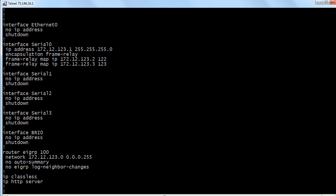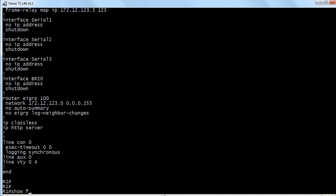So I get tweets and emails pretty regularly on this one. It's like, well, I put this routing protocol on, and it doesn't matter which one it is, by the way. That's another hint. It doesn't matter if it's RIP, OSPF, or EIGRP. People contact me and say, well, I can't get this to work, but my pings are going through. Well, the issue is, and let's take a look at show frame map.